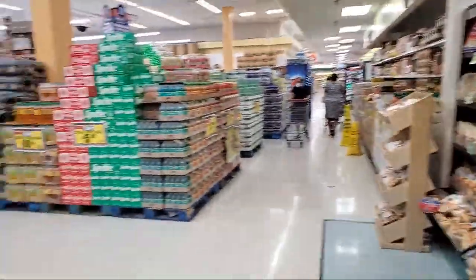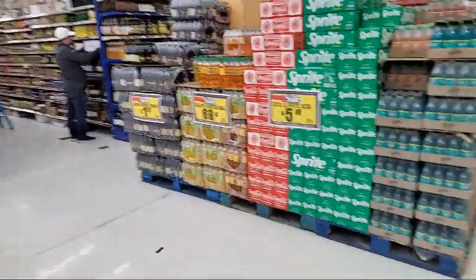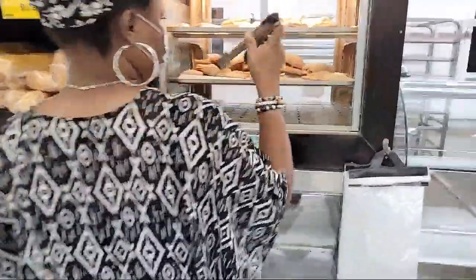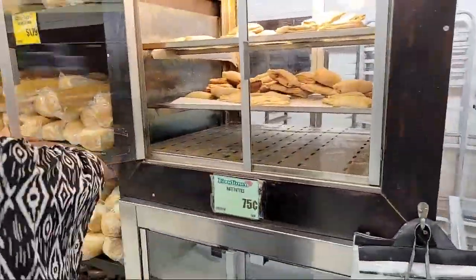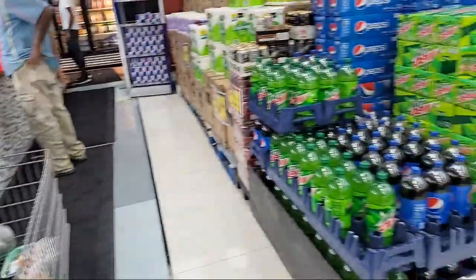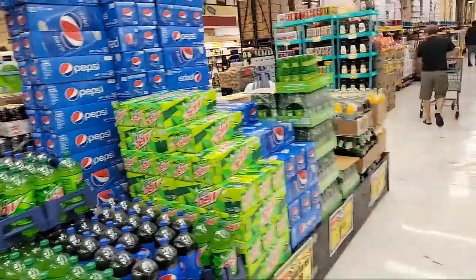They have all Boom. See, they have Boom right here, Boom energy drink, $1.29. You buy one? Yeah. So you have to add it up in the car. Oh, you know, we need tissue. Oh, it's too expensive?